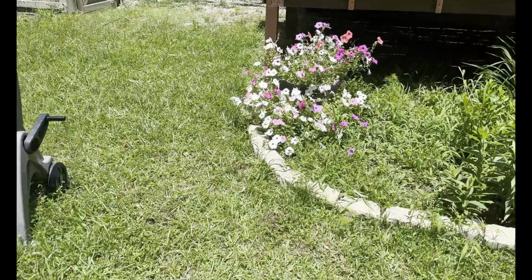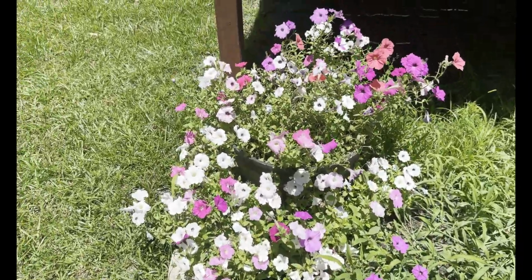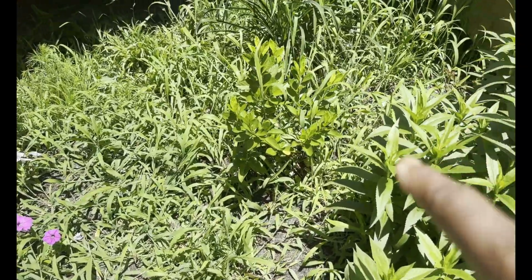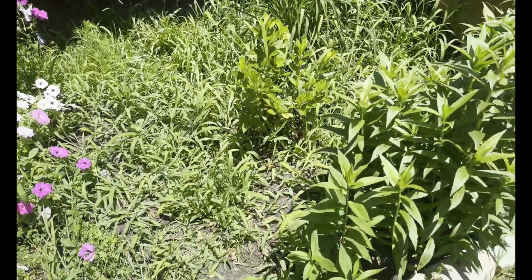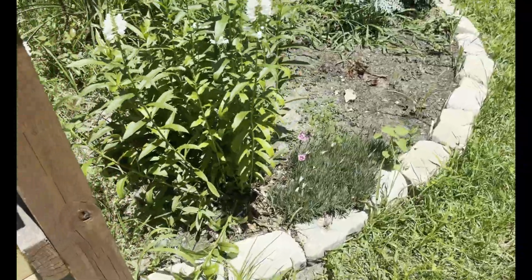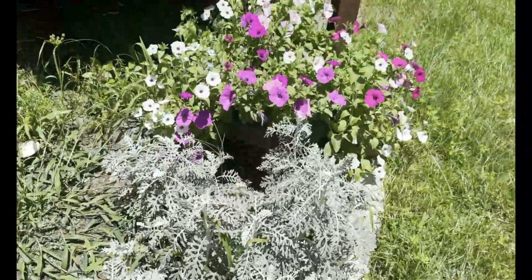All right, so this weekend, this is what I'm going to be working on. Probably tomorrow when I get off. This area has been overtaken. As you can see, I have grass everywhere, but I have beautiful petunias. You can't even tell the azalea from the grass out here. So I'm gonna get out here and weed, and I'm gonna go ahead and mulch this area really heavy. Same thing with this side here. I'm gonna go ahead and mulch this area and get it all cleaned out.